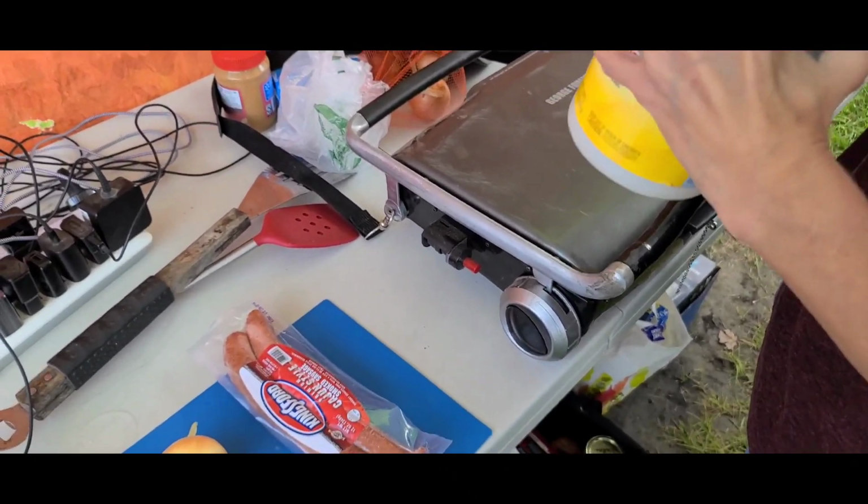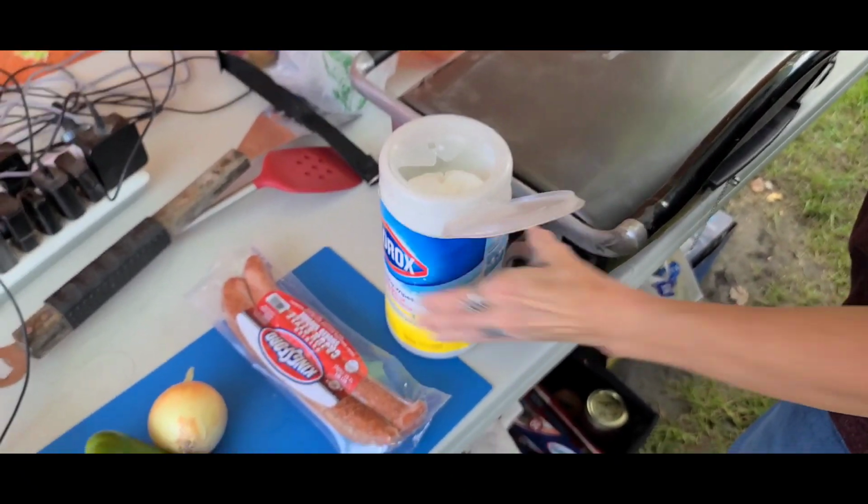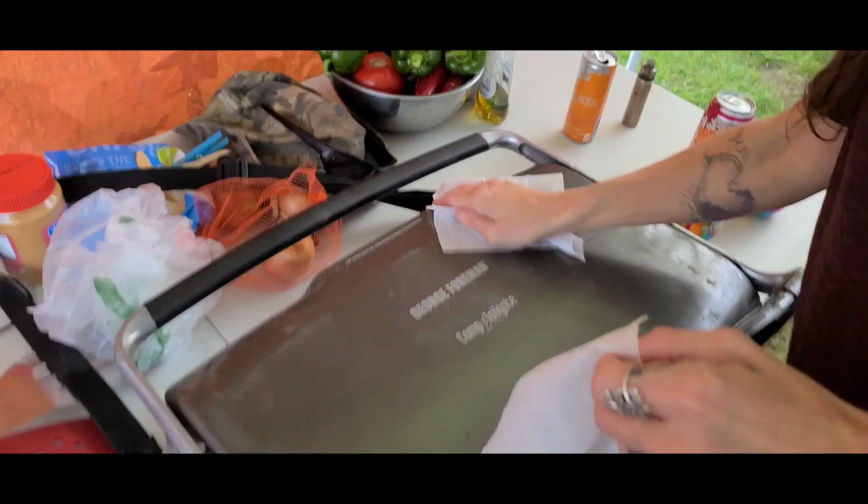Okay, so we have absolutely no signal here, but I guess there's Wi-Fi. We're going to try to get on that.